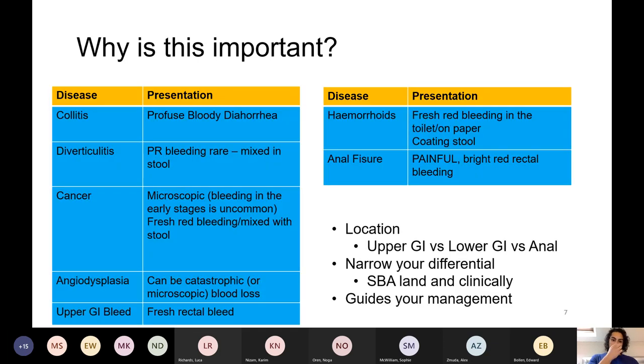So why is this important? It's helpful to narrow your differentials, especially when it comes to upper GI versus lower GI bleeding and anal bleeding as well, which I think Ed will talk about later. And also can guide your management. So I've given you the generic pictures and conditions that you might get.